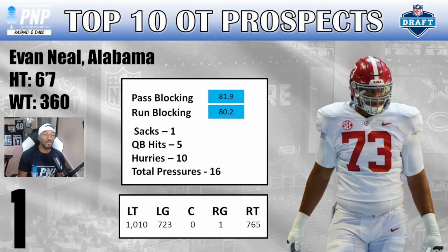All right, coming in at number 1, we've got Evan Neal. And listen, when it comes to actually being number 1 in my rankings, I talked about the other 2 guys that could potentially be number 1, but this guy provides everything. He's just got the complete package. He's good and provides balance in both run blocking and pass blocking, as you can see in those PFF grades. But he also provides the size, right? 6'7", 360 pounds is something you cannot teach.